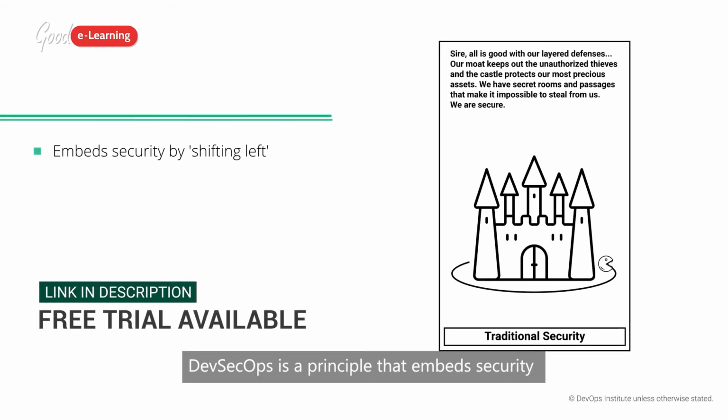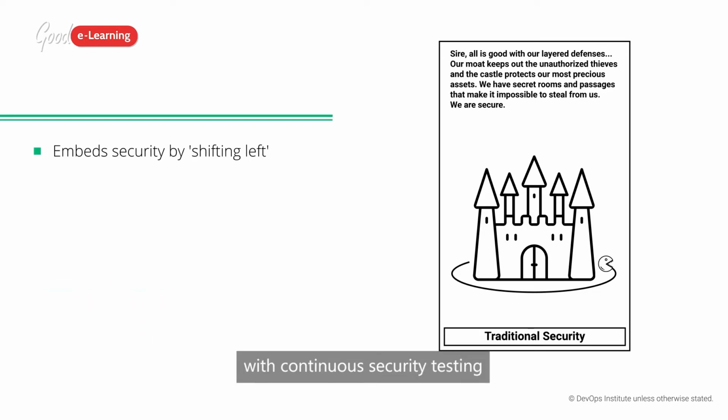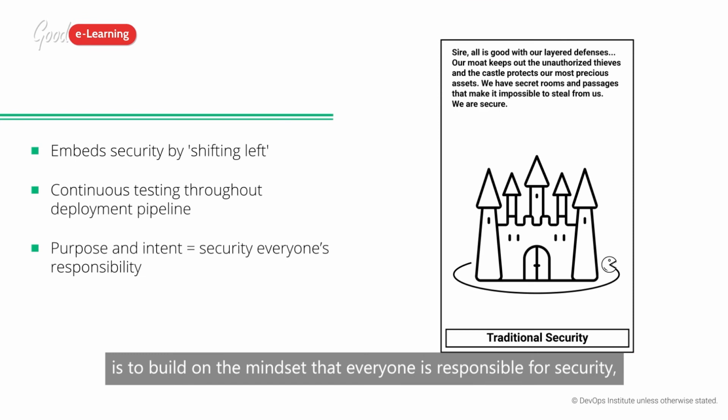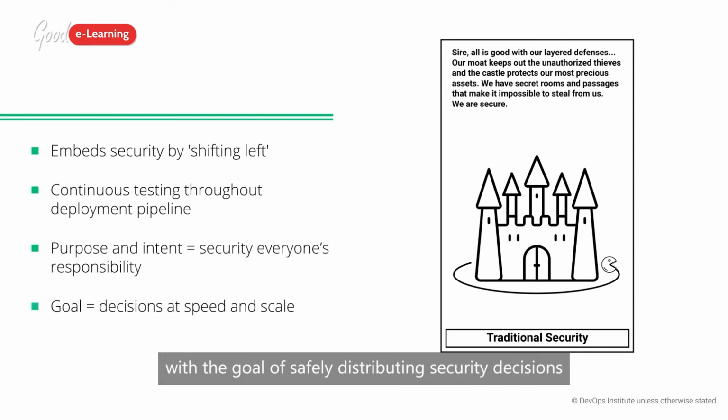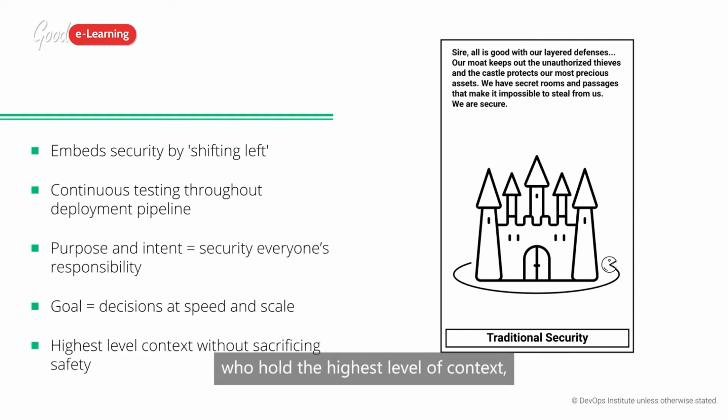DevSecOps is a principle that embeds security as code by shifting left with continuous security testing throughout the deployment pipeline. The purpose and intent of DevSecOps is to build on the mindset that everyone is responsible for security, with the goal of safely distributing security decisions at a speed and scale to those who hold the highest level of context without sacrificing the safety required.